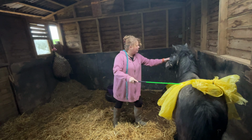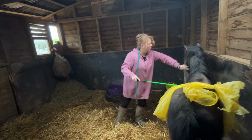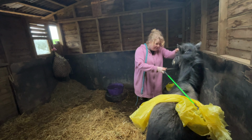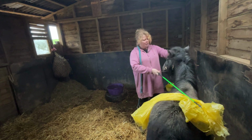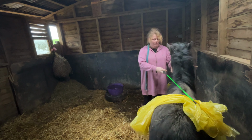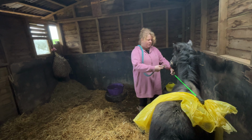It's day two, and anyone who has watched the video prior to this one, you'll know that this little foal was so terrified yesterday that it took quite a lot of effort to bring him round so that he would be calm, and as you can see, right now.